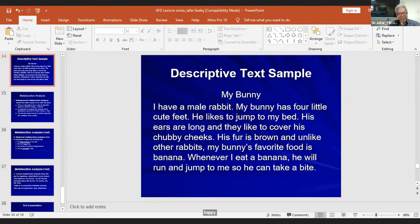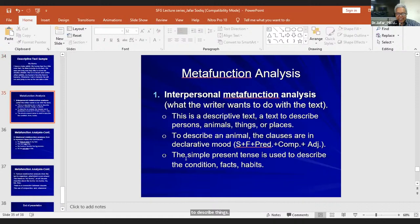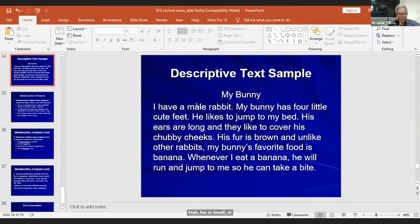If we want to discuss, then we compare. If we want to express an opinion, we do it in exposition, right? But because it is a descriptive text, the writer wants to describe things here. Describe an animal, describe my bunny, okay? The simple present tense is used to describe conditions, facts, or habits, or usual conditions. Simple present tense, because it is a description. All right, that is the interpersonal metafunction analysis.